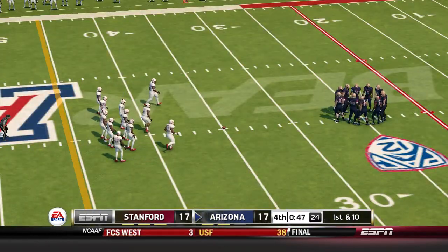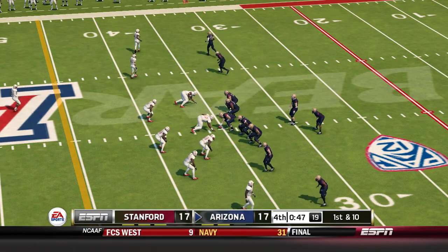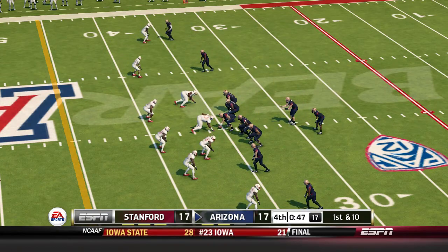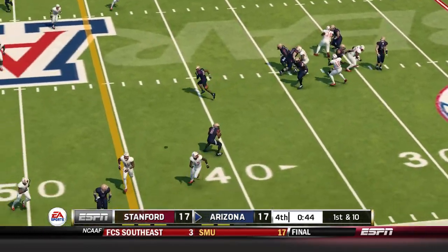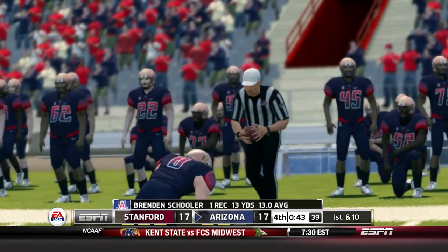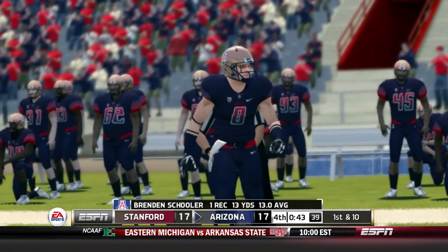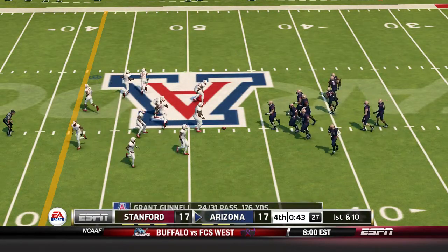Here we are late in the fourth quarter, and this is what this game has come down to. Every possession's going to count, and this could be the one right here. Nice catch, first down. He's knocked out, from their own 48-yard line. First down.